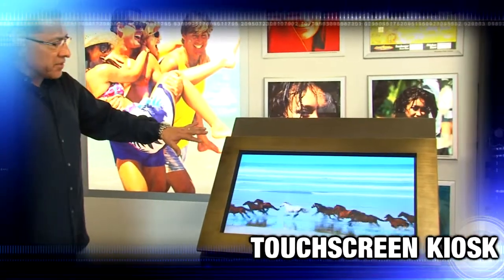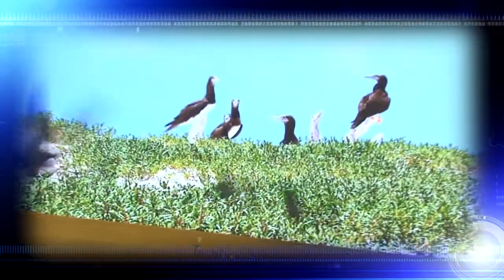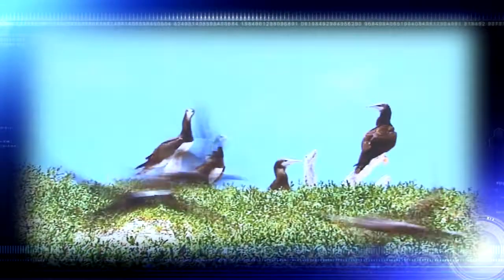I'm here to give you a little tour of our showroom today. One of the first products that I want to introduce you to is our touchscreen kiosk. This product just came in. We're going to actually show it at Global Shop in March.